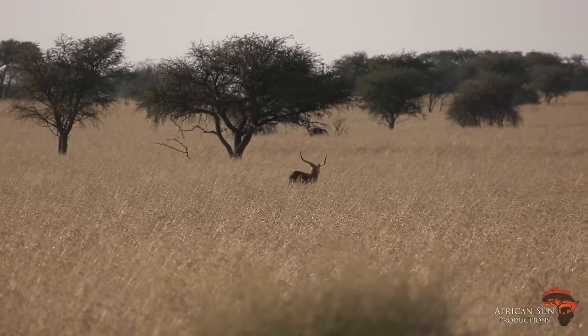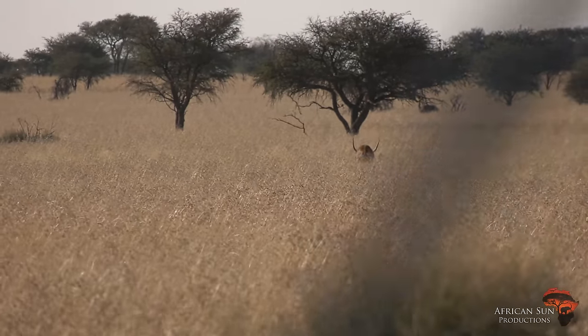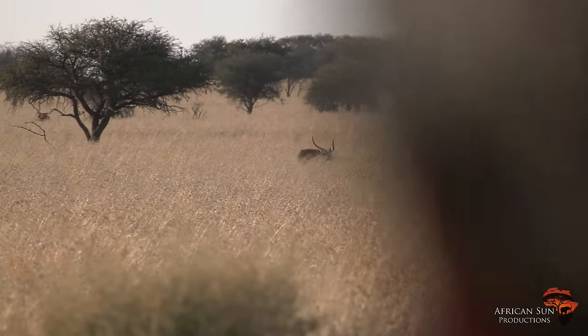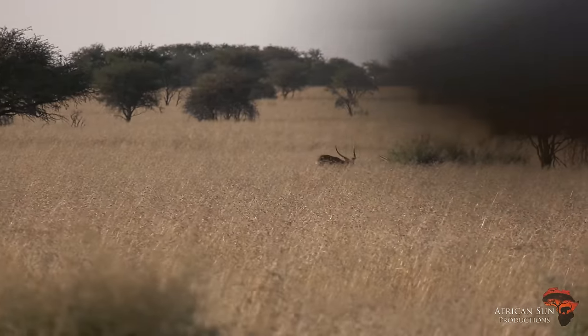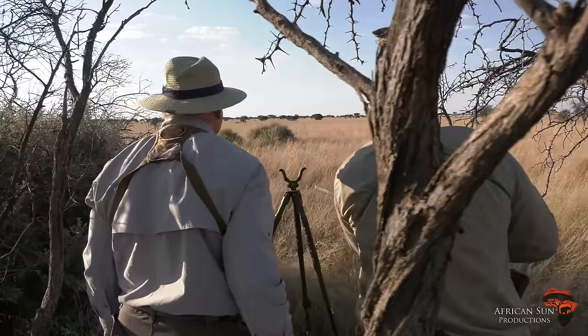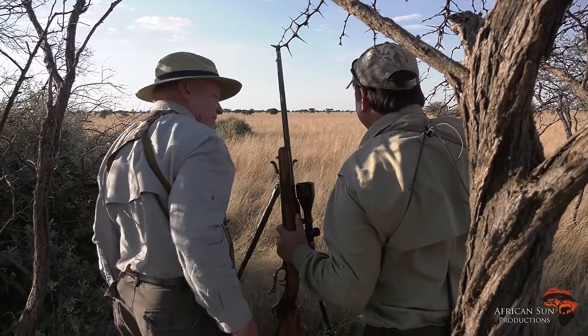Take him again. That's it. That was a good shot. Very good shot. Okay, next time, if it's so close, we'll just walk back a ways. There he goes, into that bush. I'm used to shooting on the run.